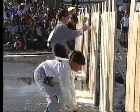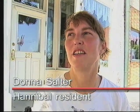I think being in Hannibal, and celebrating America the way we do with our 4th of July celebration, gives people an opportunity to kind of step back in time. Why did you want to become Tom Sawyer? Well, we had a competition in that, and we read the book in that, and thought it would be pretty neat to dress up as Tom Sawyer and paint a fence.